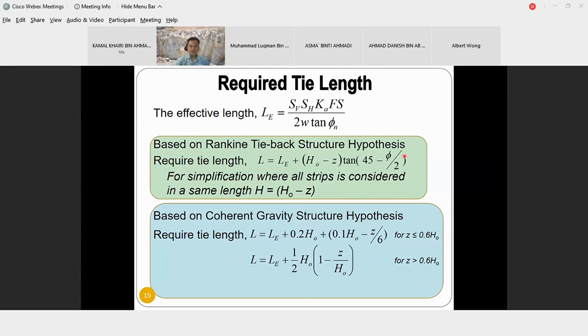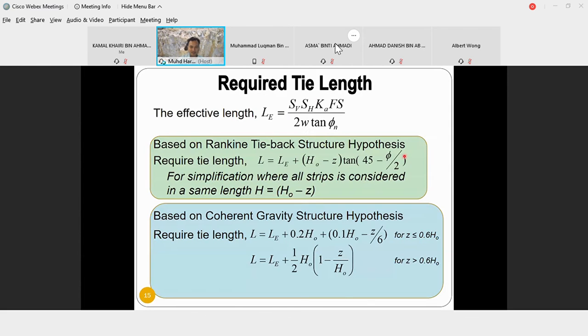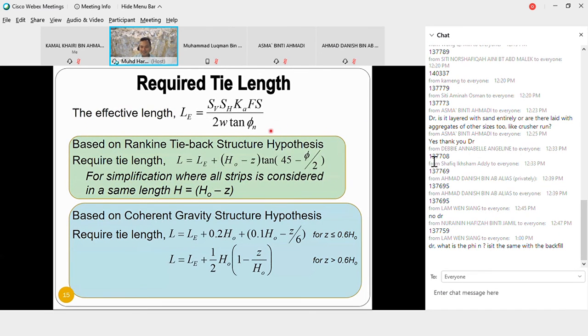Okay. So yes, we already finished. So far, any questions? Okay, this one is actually the interaction between the wall and the backfill.